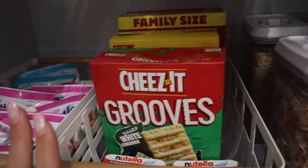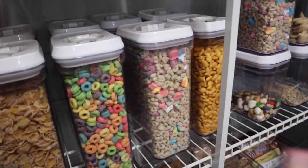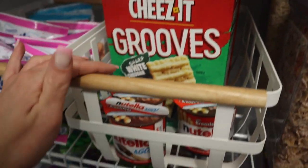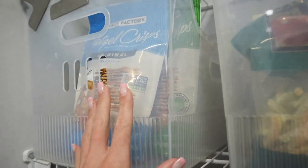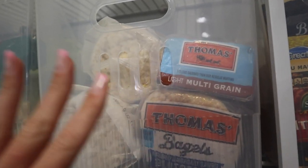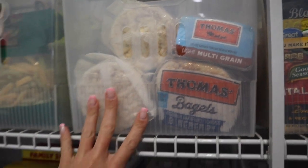Muffins in here. I put the snacks that we couldn't fit into some of the containers right here. So we have the Cheez-Its and the Nilla wafers and then the Nutella to go. And then I put all the pretzels and chips in these boxes. All breads, bagels, rice cakes go into this box.